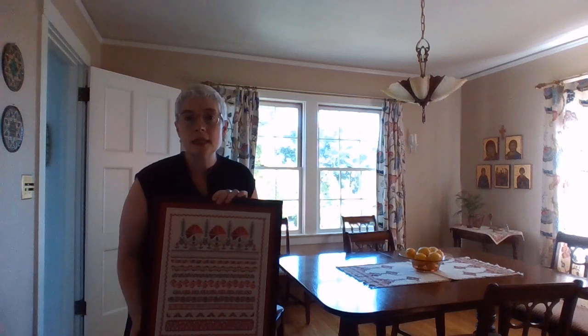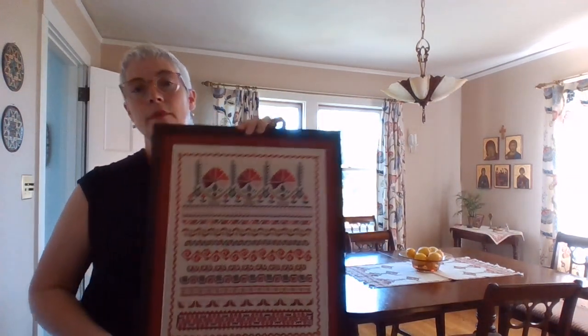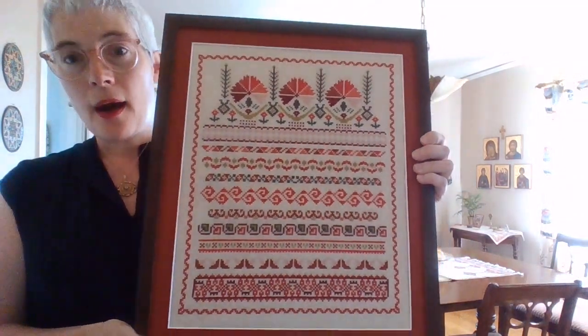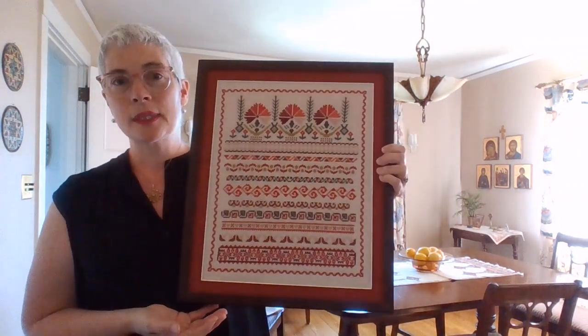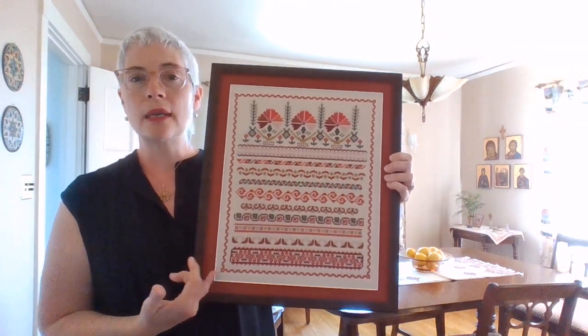I've shown this in the last couple of floss tubes in process. Well, I finally got my act together and got it framed. This is the new Kefalonia Carnations. Oh wow. I was a little worried that I had chosen the wrong colors until I framed it. And then I was like, it just sings. It just sings with just a simple little red mat.